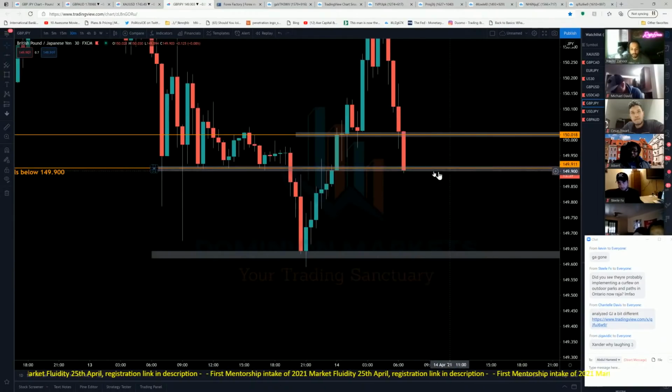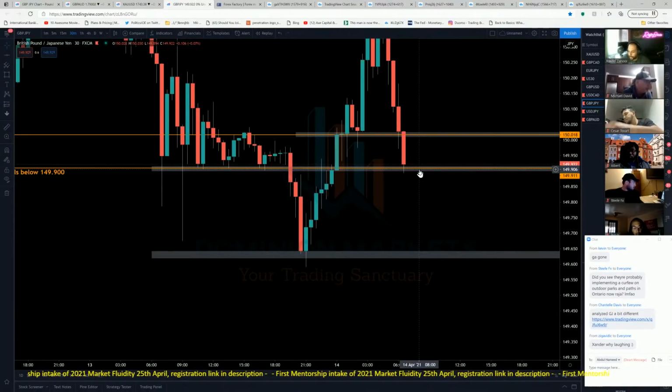So I'm going to wait here for pound yen to close. We got 15 minutes left, so let's see what happens. Will you look for sells if a support is formed below 900, then breaking below, or a candle closing below the wick? We'll see how the candle closes here on the 30-minute time frame.